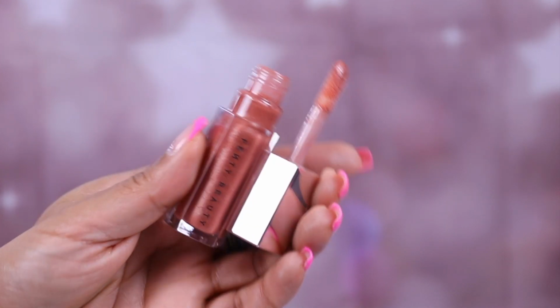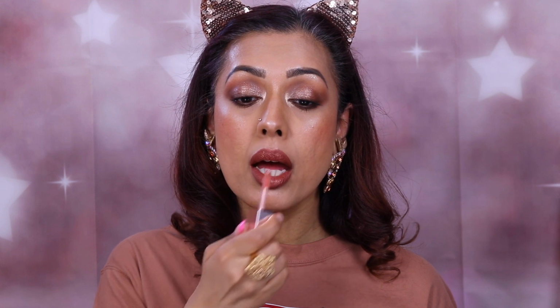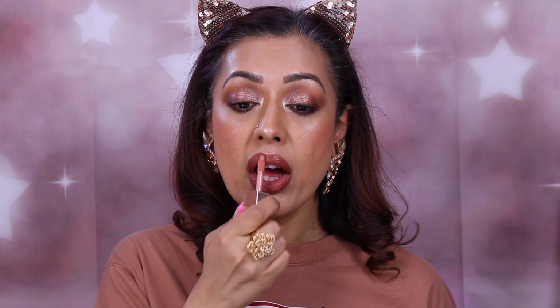And then to finish off the look, I'm using the Fenty Beauty Fenty Glow lip gloss. Very gently applying it, not heavily at all, just in the center of my lips, and then just patting them together, and voila, we're done.